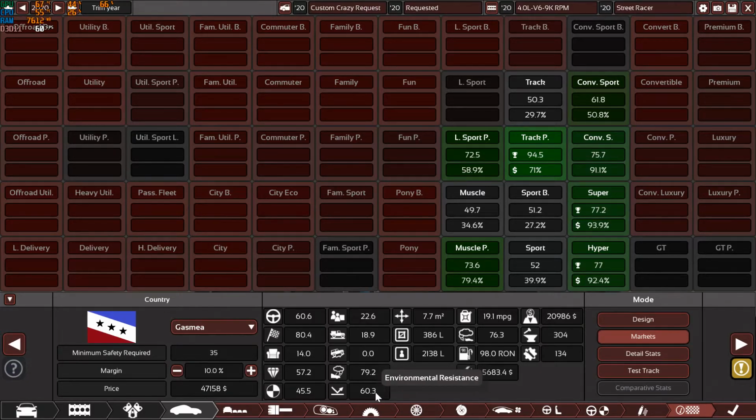And the environmental resistance, the car will not rust. I mean, 60.3 points, that is extremely good. The car is, well, a little bit practical. 22 points, it's not bad. Utility points, well, you have a big empty boot or trunk. Front and rear, you have two trunks, which is good for utility if you want to put stuff in it. And the car can do 19.1 miles per gallon, which is, as I mentioned, very good. The emissions are very low.